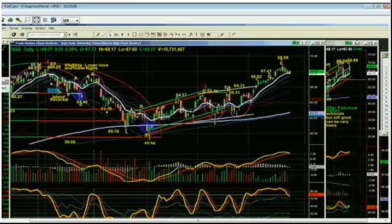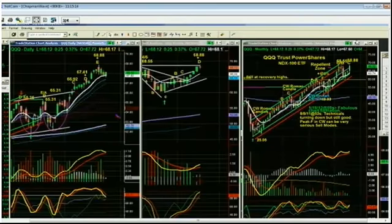Now, if you're looking at the queues, this is the daily. Now I'm going to grab the weekly chart. Remember, all of these are notated with a Chapman wave. Maybe I'll get a chance to even go to the white charts a little later on. Now, look at this.